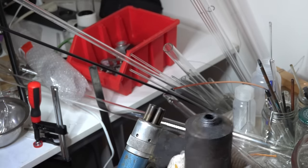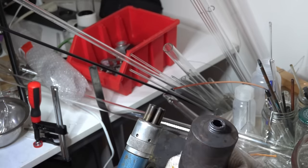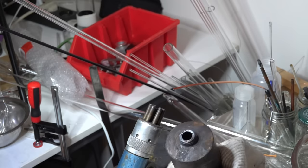Now, with what I had here, I actually had a pretty decent bond between the two materials, in that it was actually bonded through the oxide layer.